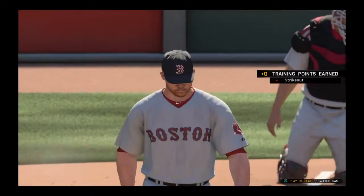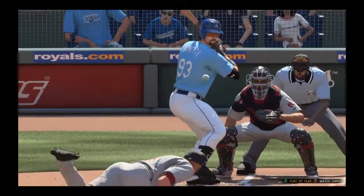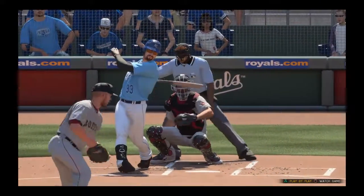I love this pitch right here. Just an elevated fastball with 2 strikes. Nothing much to it. He just says, this is just a good old country fastball, and he runs it right by.